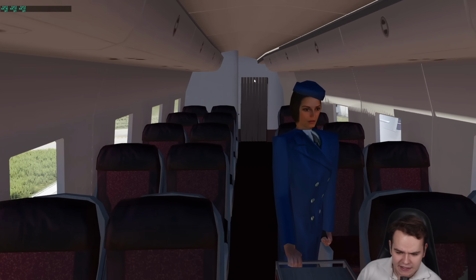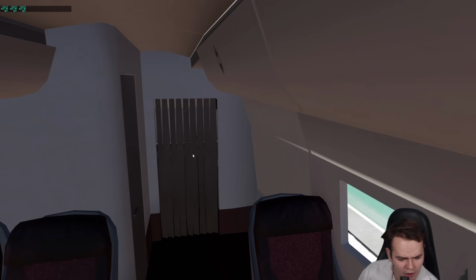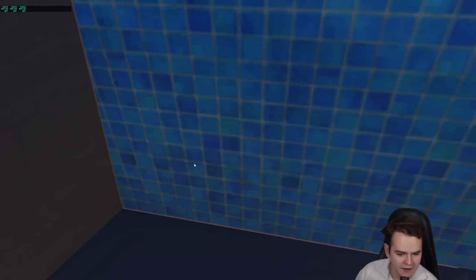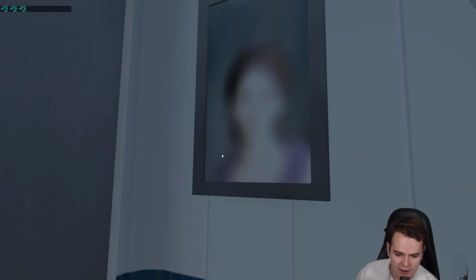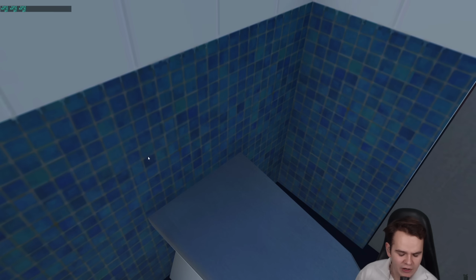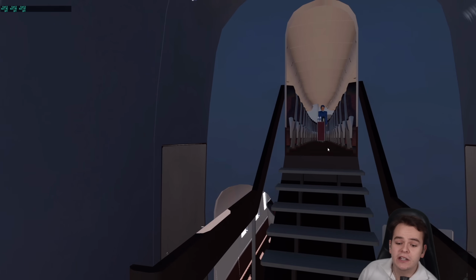But let's maybe go further. We can see quite a lot in this quite old airline add-on. We can open the cabin door to the toilet. And there we go, this is how we can get inside. It looks like this. Quite nice. I don't even know why we're going that deep into detail. I don't really get why there's tiles here. Anyway, things looking good in the upper deck.